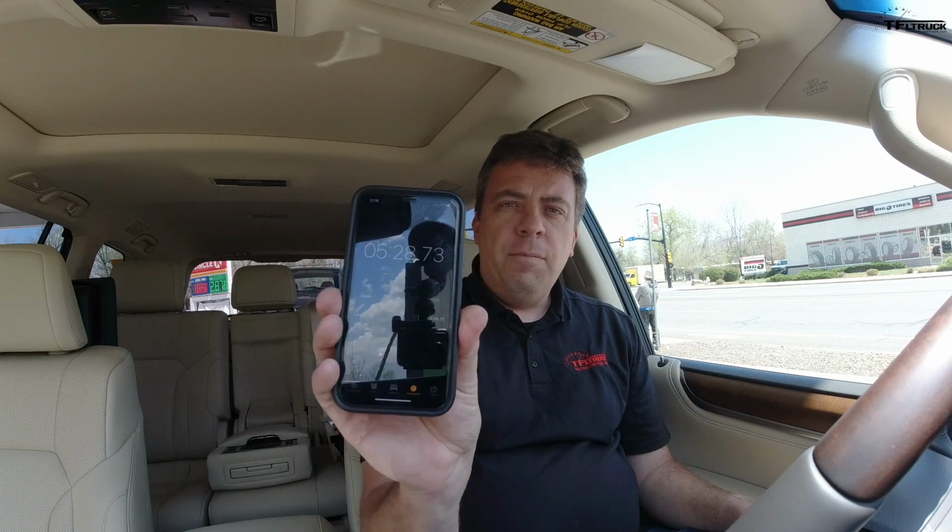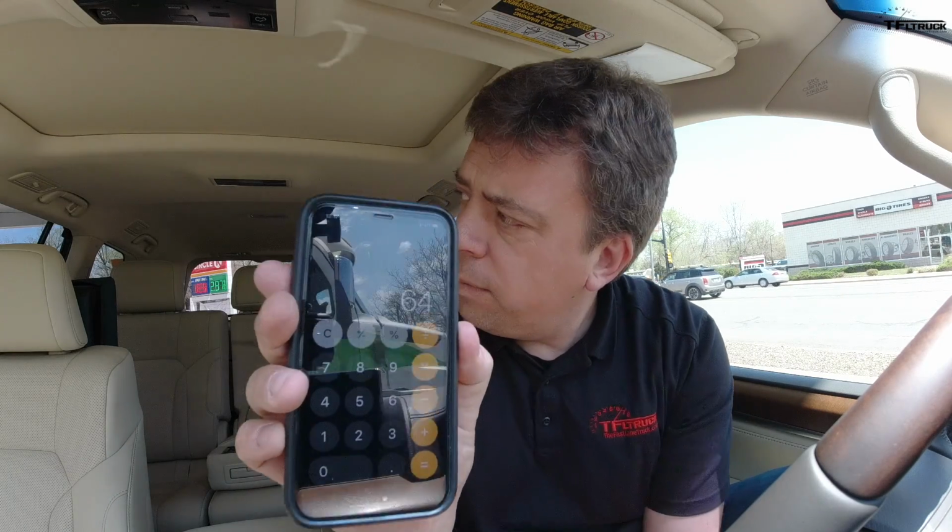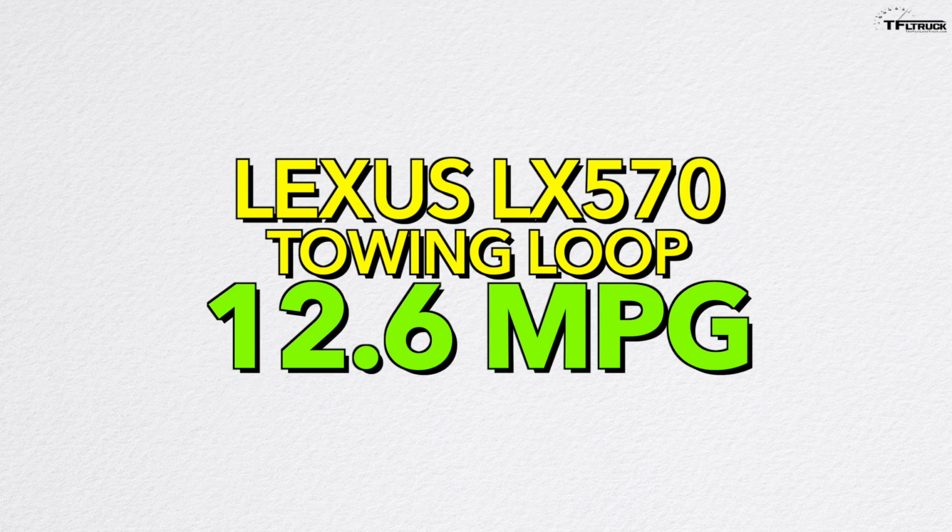Okay, stop. 5 minutes and 28 seconds approximately. The total fuel tank capacity on the Lexus LX is 24.6 gallons according to the spec sheet. 64 miles divided by 5.073 equals 12.6 mpg. The result I got was really good, I think, for this towing test.